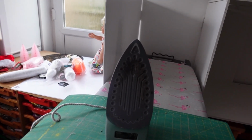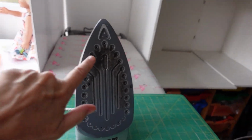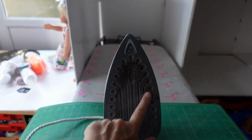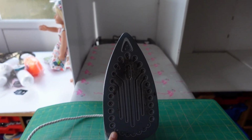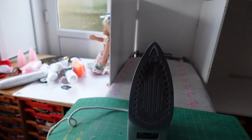And then also when I'm sewing, I use my starch, and quite often, as you can see, my iron gets bits of starch and that on it, so I always make sure I give it a proper clean once a week, just to make sure that's all sorted out.